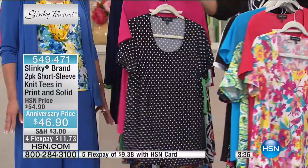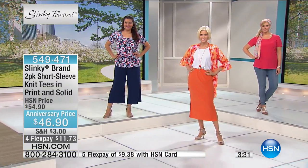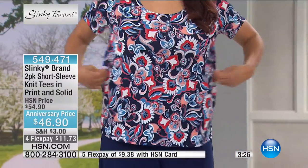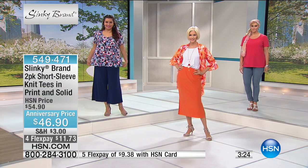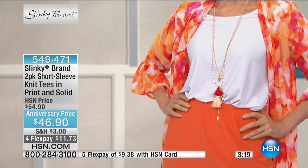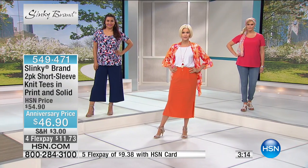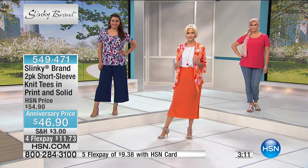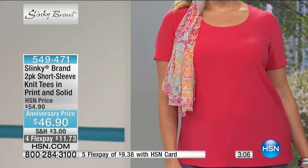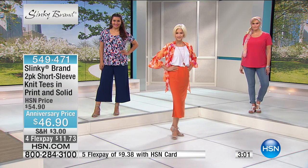These are adorable. I think great. And there's nothing like our short sleeve classic tees and then giving a little pop, having one in print and one in solid, adding versatility. We cannot get enough of these tees and I can't keep them in stock. These are pieces that add character to your wardrobe. They add dimension. They're fun and playful.